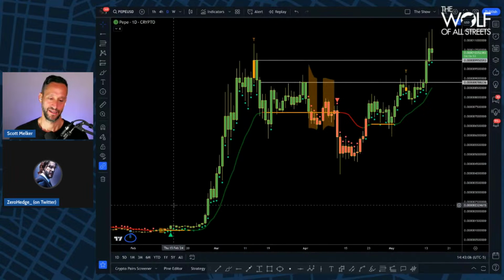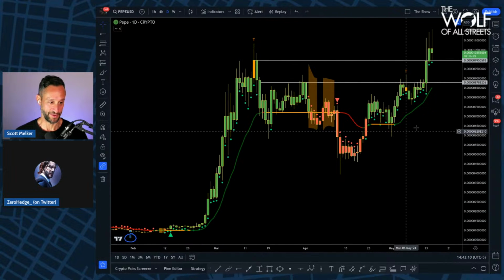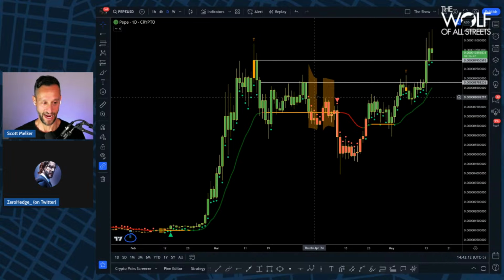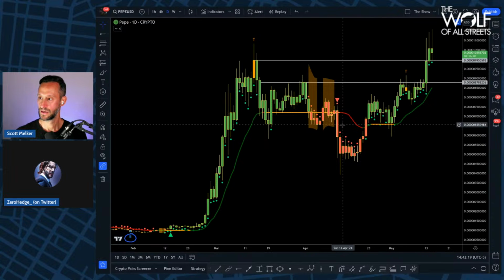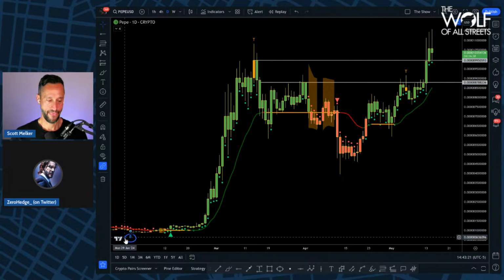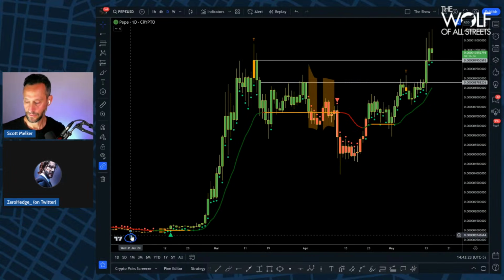Again, I got to point this out because I'm so proud. It never turned bearish. That's the crazy part. This whole run, it didn't really react to any of this downside. It's been relatively strong. Yeah, it's had such good relative strength. And look at this, we have this B right here, and I have to point this out because I'm so proud of my signals here.